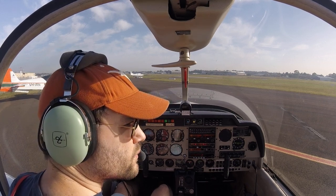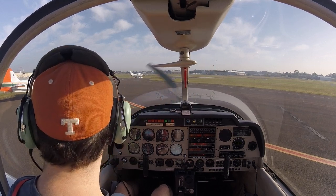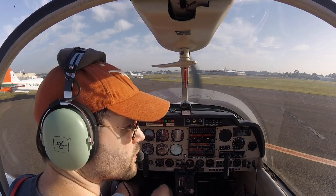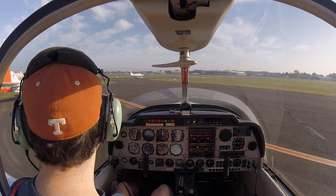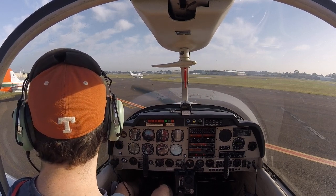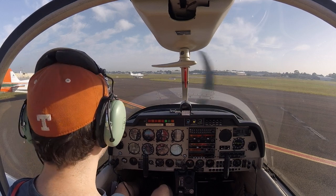Ground, India Romeo November. Taxi to park. Taxi park. Ground, India Romeo November. We'll shut it down, give us a yell when you want us. Roger, shouldn't be too long for you.